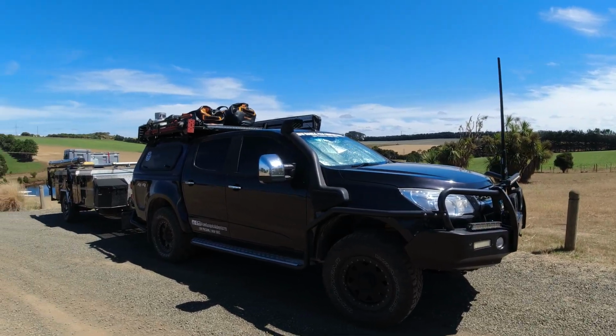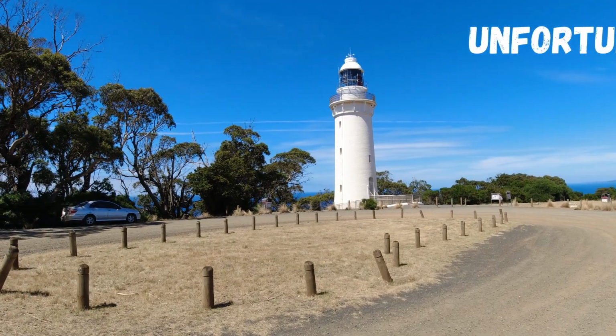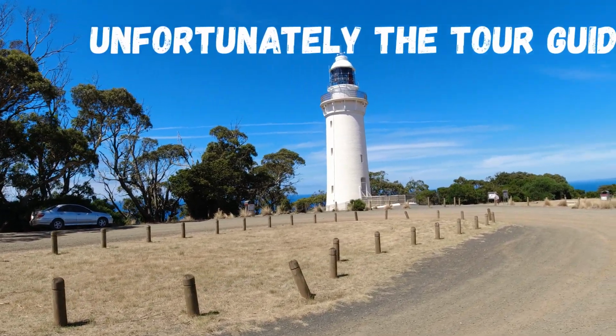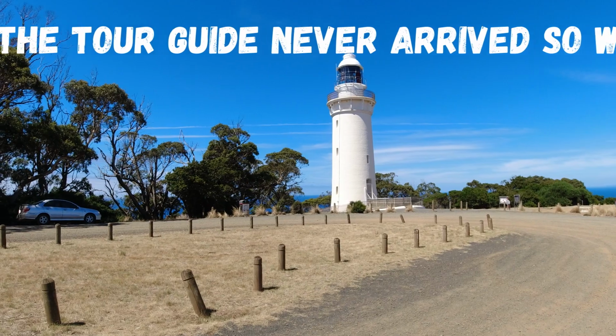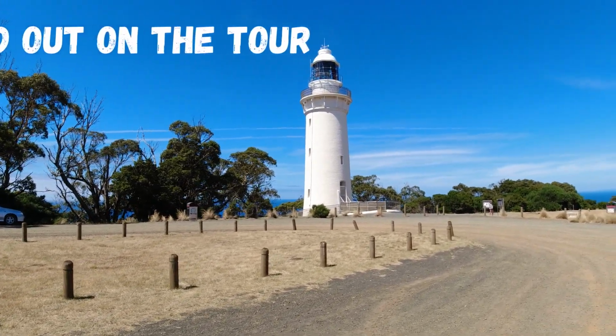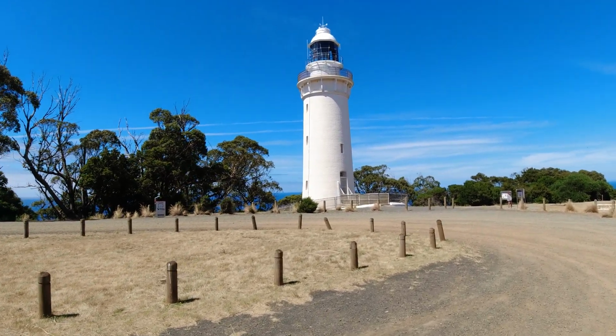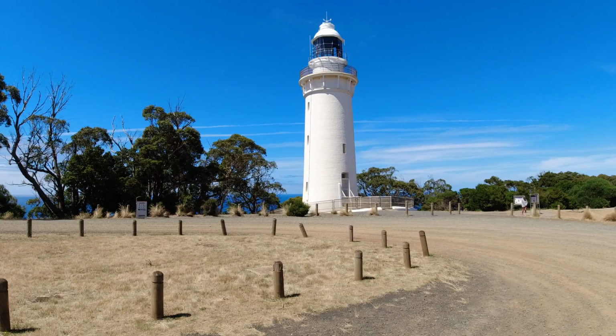So guys, here we are at the lighthouse at Table Cape. We're going to do a tour. I think the guy's name's Peter. Apparently he's pretty entertaining and quite informative about the lighthouse and the whole area here as well. So he should be here soon and give us a bit of a tour through the place.